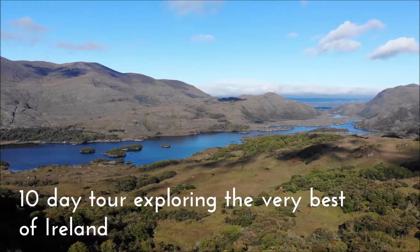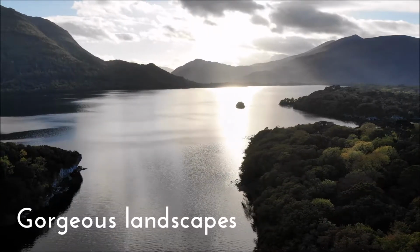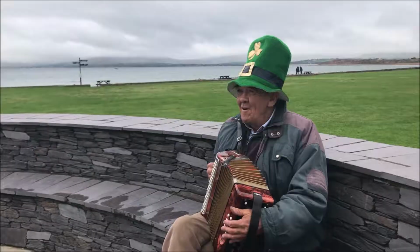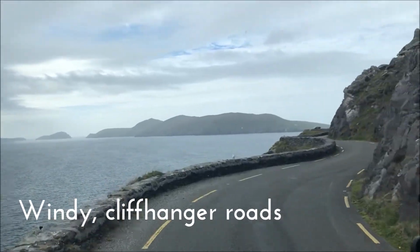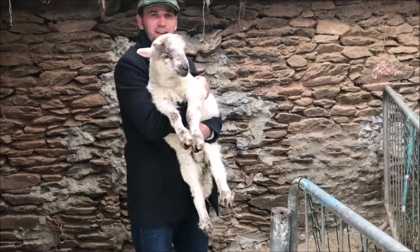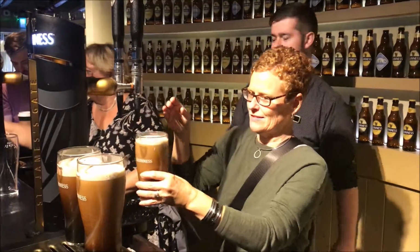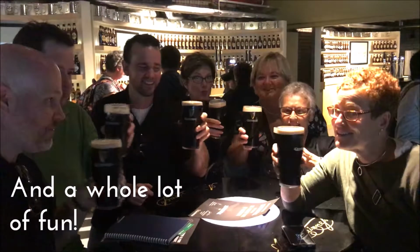Guidester's 10-day guided tour saw the very best of Ireland. We witnessed spectacular landscapes, discovered Ireland's magical past, navigated windy cliffhanger roads, had the privilege of private tours with local guides, spent some time trying out the local beverages, and we just had a whole lot of fun.